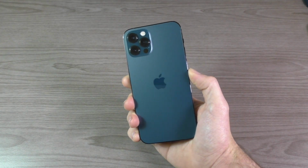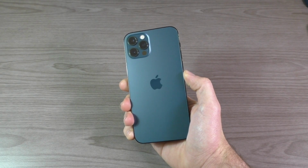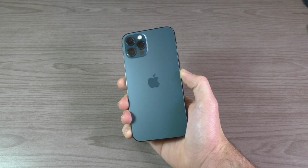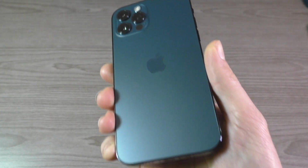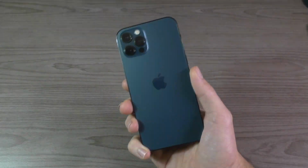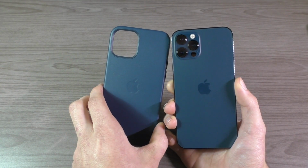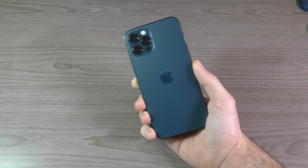The Pacific blue color, we've got to talk about that. As you can see, here it is. I think this is the best iPhone color that has ever come out, period. Of course, my favorite color is blue, so I might be a little bit biased there, but I really, really love this color. I think it's absolutely gorgeous. It is not like a really loud blue, it's kind of understated, and I love it. It looks so good. I also picked up the Apple leather case, which does match it almost perfectly, so when this is on here, it looks really, really good. And yeah, I am super happy with this color.